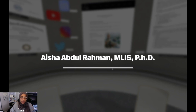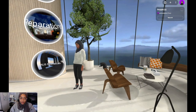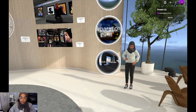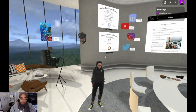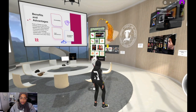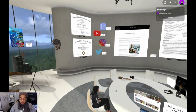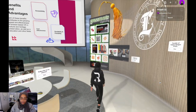So this is just kind of an example or an overview of what it is like for myself being an archivist at the Sojourner Truth African Heritage Museum. I kind of call this my CV room. Here's a virtual representation of myself and some of the other VR projects that I've worked on. So this space, I use it as my virtual CV. And you can sit and interact with things within this space. So this is my YouTube channel, and this is my podcast over here, a link to my podcast.